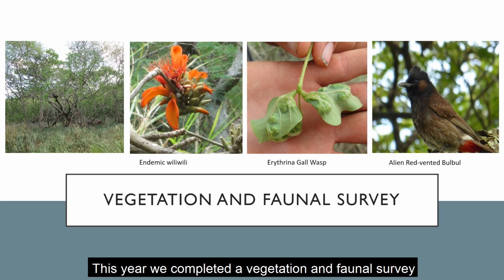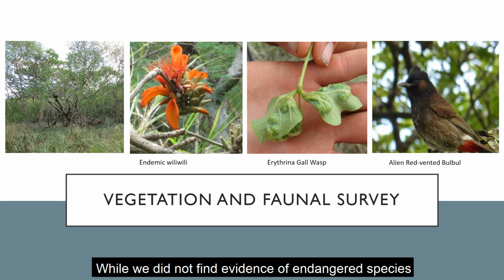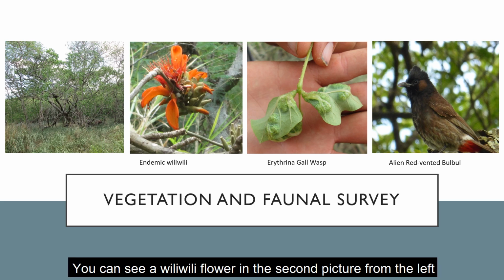This year, we completed a vegetation and faunal survey to better understand the scope of species at the park and to begin to plan for eradication of the invasive species. We also needed a survey for endangered species such as the hoary bat and the pueo owl. While we did not find evidence of endangered species, we were excited to find the endemic wiliwili tree, which was traditionally used by Native Hawaiians. You can see a wiliwili flower in the second picture from the left.